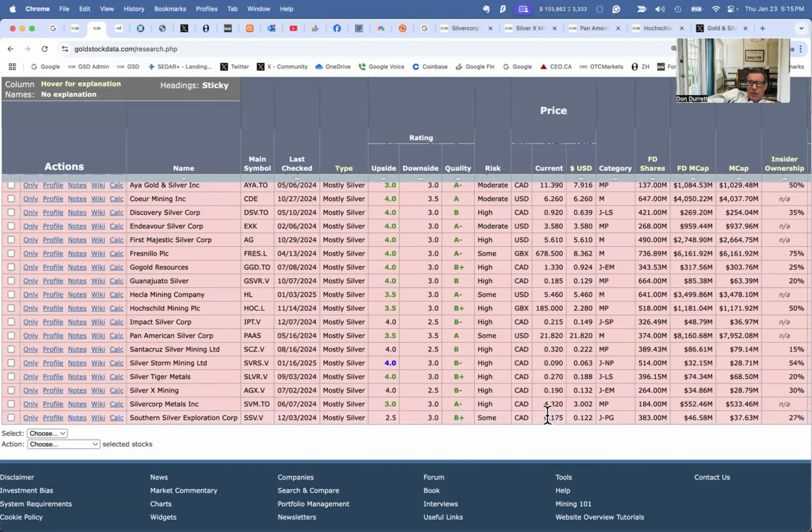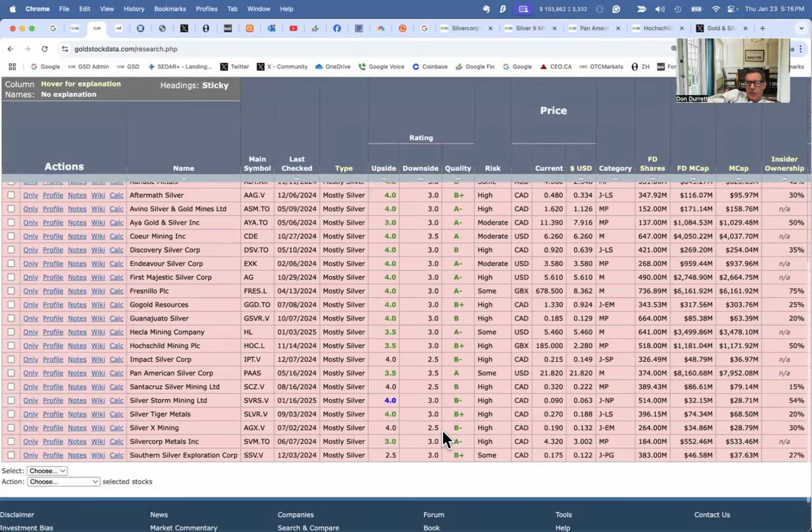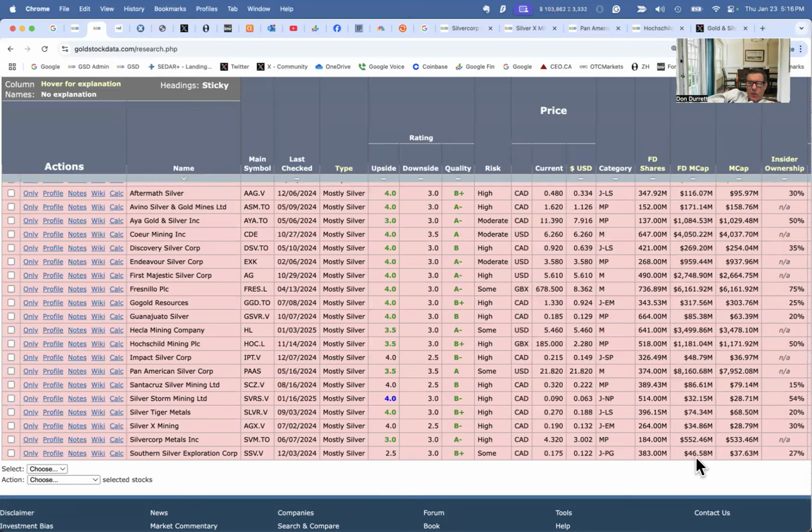And then the last one is Southern Silver, and this is just a pure optionality play. I think it's the only optionality on this list. Yeah, it is. All the others, we're really chasing free cash flow. This is the only exploration play on the list, and they're valued at 46 million, and they have 250 million ounces, so that's 50 cents in the ground.